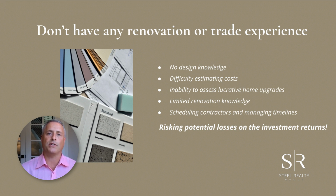Like, how much does it cost to do these repairs? Look at flooring, for example. Do you need to do wood floors? Can you do luxury vinyl plank? Do you need new carpet? And how much does the material cost? What does labor cost? Which one do you do first?